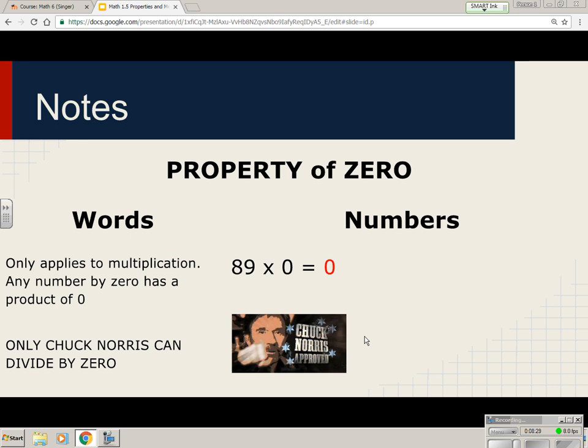You don't have to write down the bottom, just write down the top. So you remember, anytime you multiply by 0, the answer is 0.